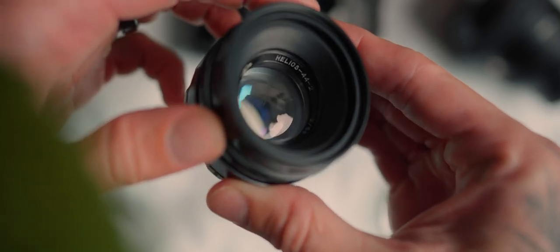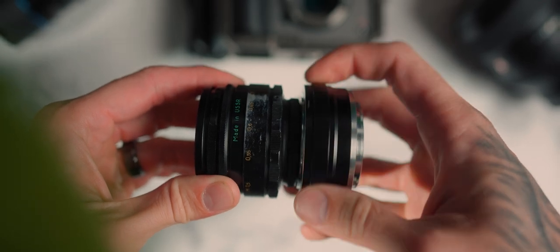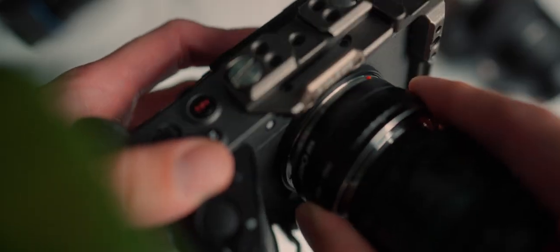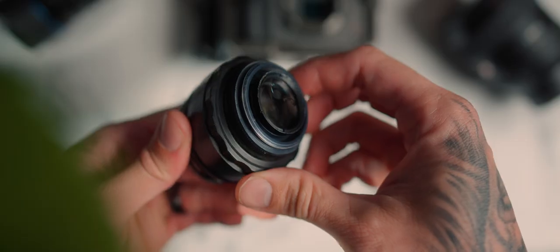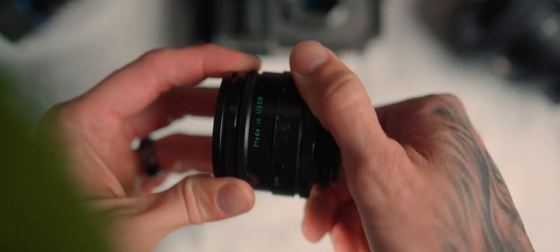There were several iterative versions produced over time by different manufacturers to keep up with the demand through the years. Most are native M42 screw mounts, which can be adapted to various digital sensors like this E-mount version. It features a relatively large focus throw and has an aperture of F2 to a minimum aperture of F16.